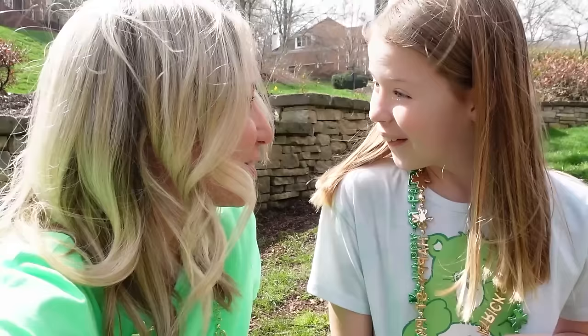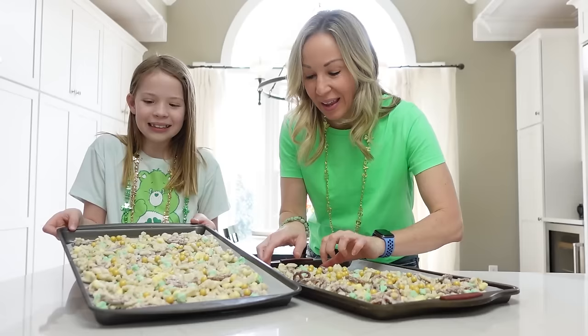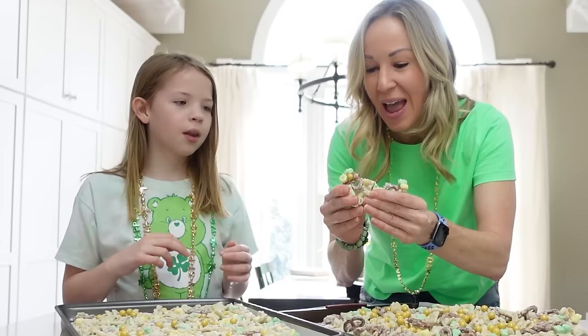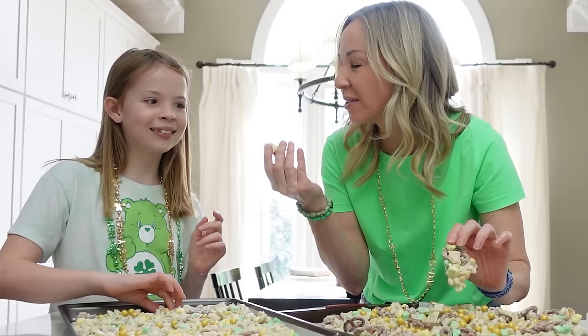Our leprechaun bait is officially ready. It's nice and hardened, so it actually picks up as like a big sheet, which is crazy. But we're gonna break it apart into little pieces and store them inside bags. Maybe keep them in the fridge because I like it kind of cool. Yeah. It's good though. You like it? I love it.